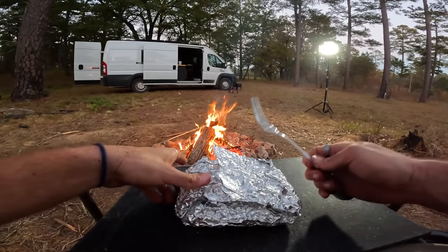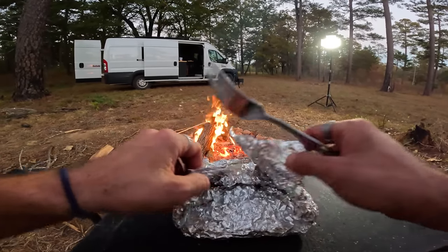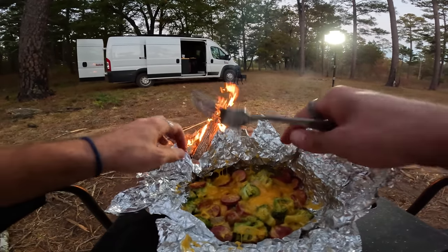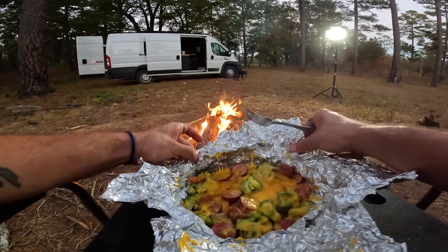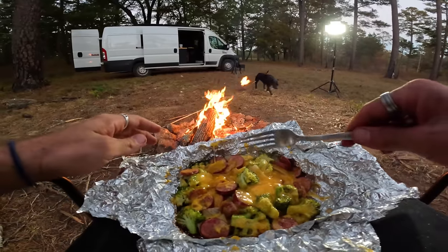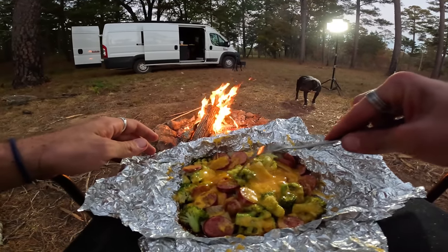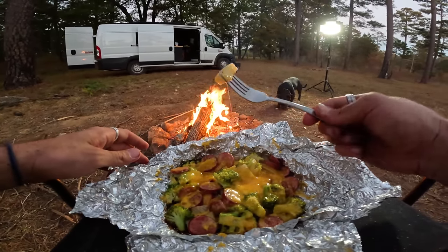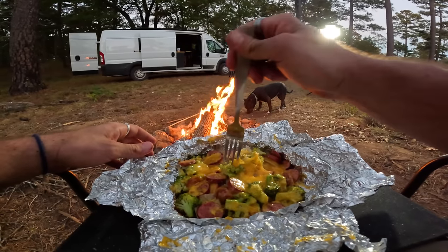Okay, moment of truth. Let's see how this looks. Oh my gosh. This looks incredible. Look at all that cheese and the broccoli and the potatoes. Oh my gosh, the potatoes are cooked to perfection. Let me take a bite of this.